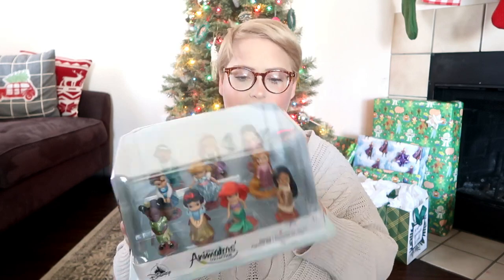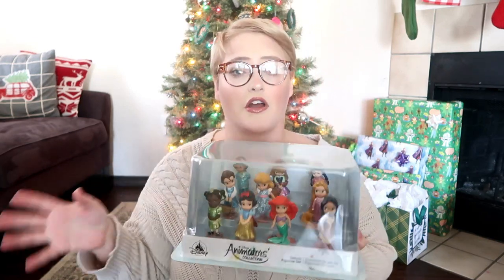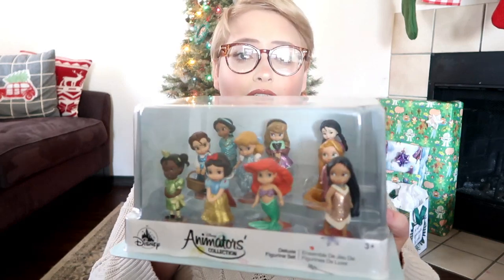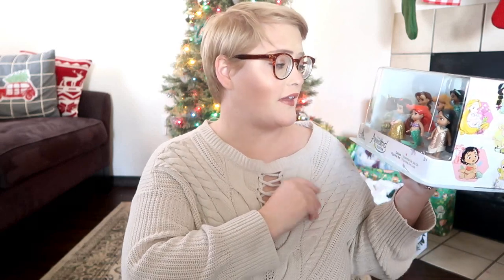And it is the Disney Animators Collection little deluxe figurine set. They have a larger one. I ended up getting the smaller one just to see how she likes them and if she actually ends up playing with them. They're just little Disney figurines. They're really, really cute, and really detailed, and they seem like substantial, thick figures. If you watched my last video, she loves figures, any little figurines, totally up her alley. So I know this is something she's really gonna like.